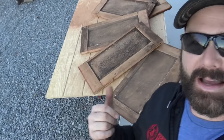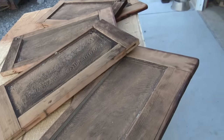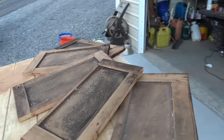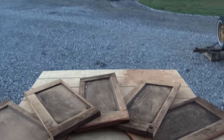Wait. Don't go nowhere. I totally forgot our door. So guys, we sliced the door up. Let me show you. We took the door and we cut it up into pieces here, and we're gonna use the door as a shelving unit or as a piece of art to hang on the wall. I'm not really positive, but I think it looks pretty cool.